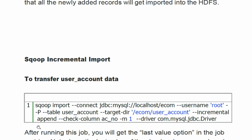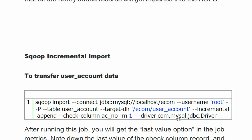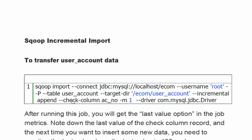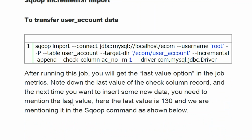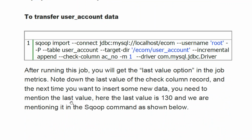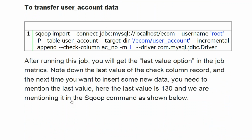So this is an incremental append. It will keep incrementing the rows and then import them. And --driver com.mysql.jdbc.Driver. The default drivers are available in Sqoop import. Once you have done that, it will automatically start importing the tables from SQL Server, MySQL.